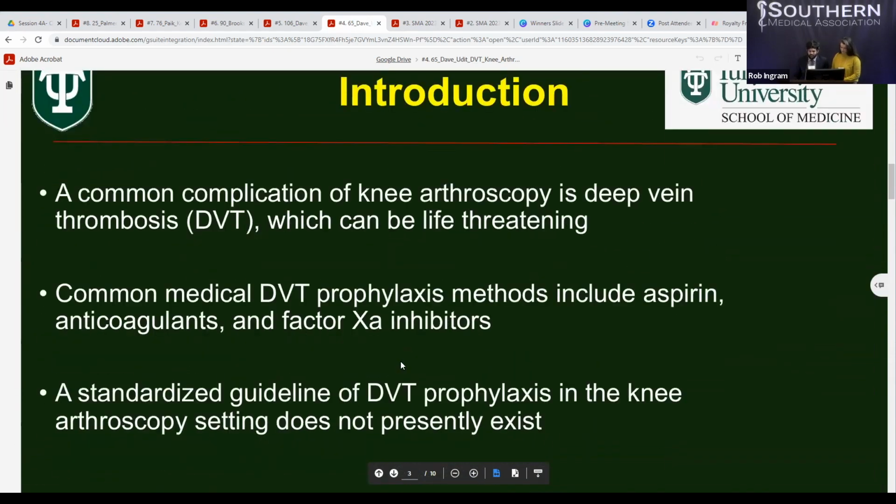So a common complication of knee arthroscopy is deep vein thrombosis, and this can be a life-threatening complication. Common DVT prophylaxis methods include aspirin, anticoagulants, and factor Xa inhibitors. So far, we haven't been able to find a standardized guideline of DVT prophylaxis in arthroscopy. In this setting, a standardized prophylaxis regimen does not really exist.